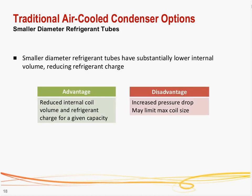The next thing I'm going to touch on is smaller diameter refrigerant tubes. Basically here, what you're doing is reducing the diameter of the tubes, which in turn reduces the internal diameter or internal volume that is in the coil. Therefore, you have to have less refrigerant associated with that coil. There are trade-offs there because you are going to have higher pressure drops. That's going to typically restrict the size of coil that is going to be applicable for any given tube diameter.